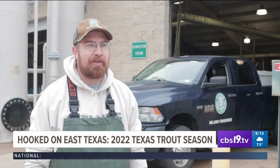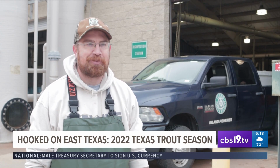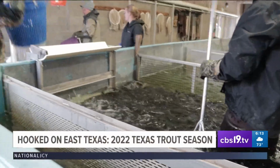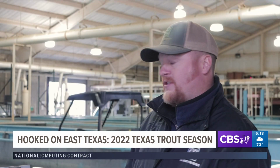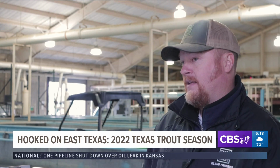Pretty exciting time, and arduous if you're a hatchery worker, because it means we've got 4 long months of work ahead of us with trout deliveries. There's a lot of work to do before the trout are stocked. It starts with sorting smaller trout from bigger ones. We have 2 different programs, the NFP, or Neighborhood Fishing Program. Those fish are 10 to 12 inches long, and then we have the regular stockings, which are 8 to 10 inches.